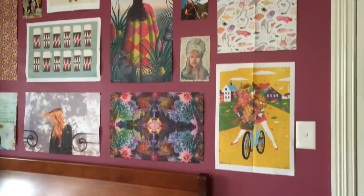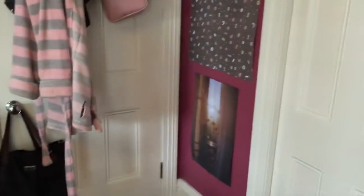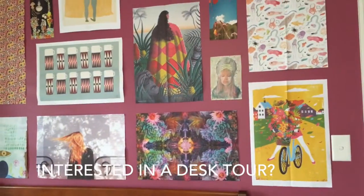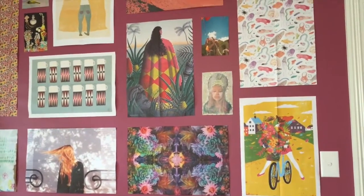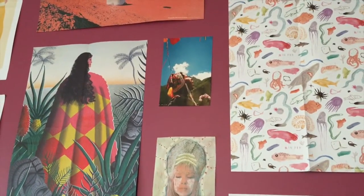I might just start with my walls. As you would have noticed in all of my videos, I have a huge amount of posters on my walls. They also wrap around here as well, and I have some in the room with my desk. I have gotten all of these from the magazines Yen and Frankie, and then the smaller ones like those I've cut out from the magazines Yen.